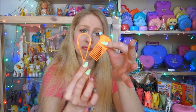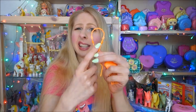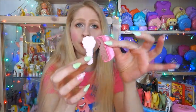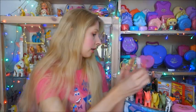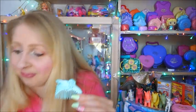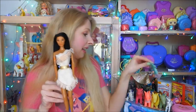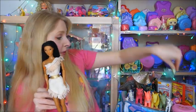This is also from Barbie. Same as this. Same color, it could be from the same Barbie. I think this is from Working Out Barbie, or Working Out Teresa better, I think. I'm not exactly sure. Two fakie pony combs brushes. And this one's from a Pocahontas doll. It's not from that one, but it's a very cool, very cute comb with a slit on it.